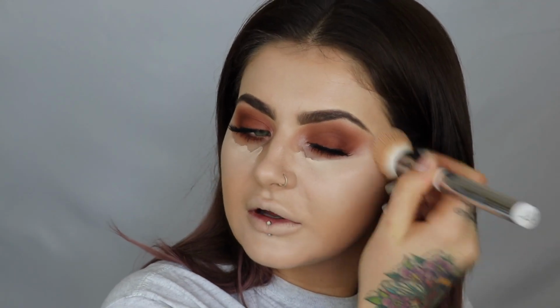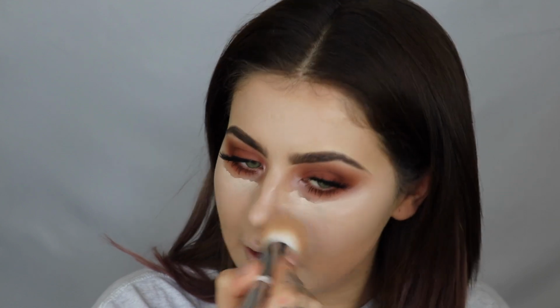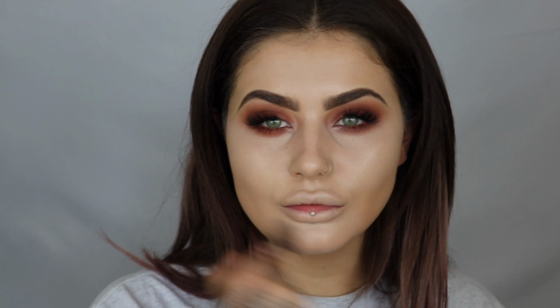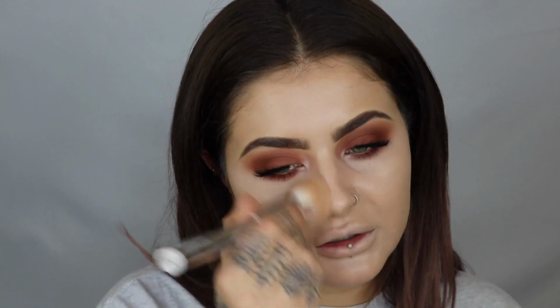And I do much prefer the CC cream with a brush rather than a beauty blender, which is so funny, but it's true. And then once I've kind of got this crazy looking line, I'm going to use this brush now. And that is full coverage realness. And then I'm just going over it with my foundation brush, which still has a little bit of the IT Cosmetics on it.